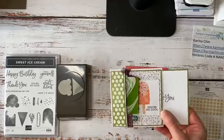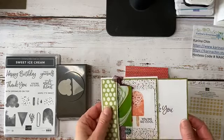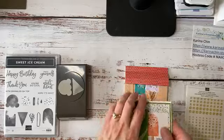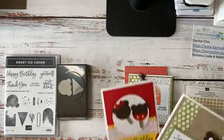And this was done by one of the demonstrators. I'd have to look at my blog post. When was it? It's always on the 2nd of April. So that was like last Friday. And I just thought that was such a fun design. So I'll show you how to make that one. And then I'll show you how to make this one. This is a mystery card. And then these are 2 other cards.